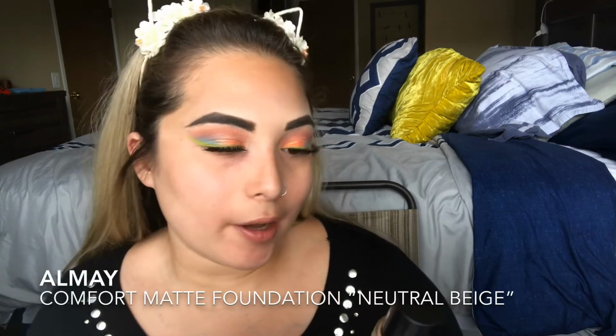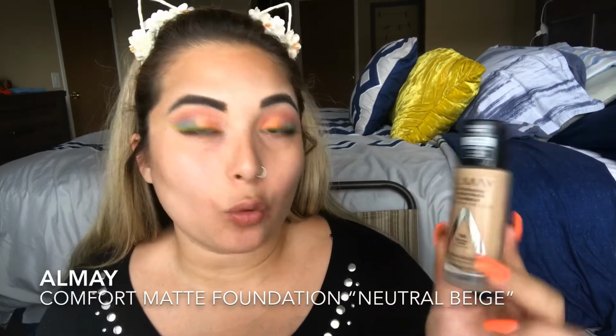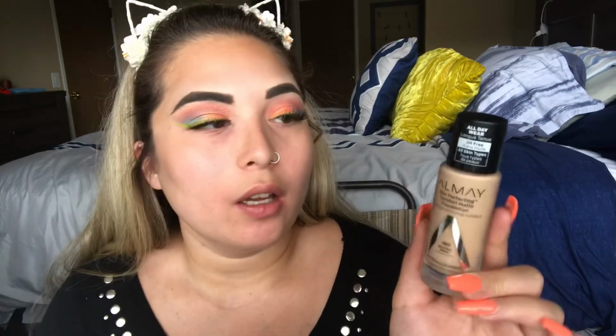So now moving on to foundation. I'm going to be trying out this new foundation I picked up recently. This is the ALMAY Skin Perfecting Comfort Matte Foundation, and this one is in the shade Neutral Beige 160. I'm hoping this will be my shade. Not too sure. It is a little bit darker than what I'm used to. This is supposed to be an all-day wear, oil-free for all skin types. It's supposed to be a buildable foundation as well as a comfortable matte foundation. So I'm going to try this baby out.